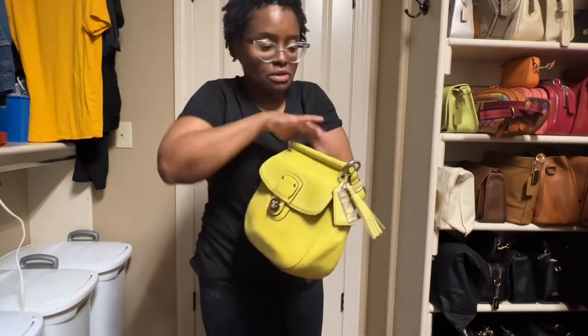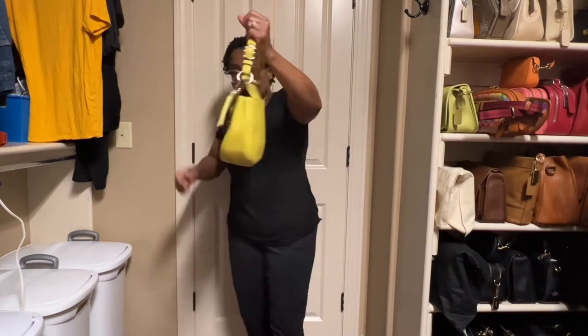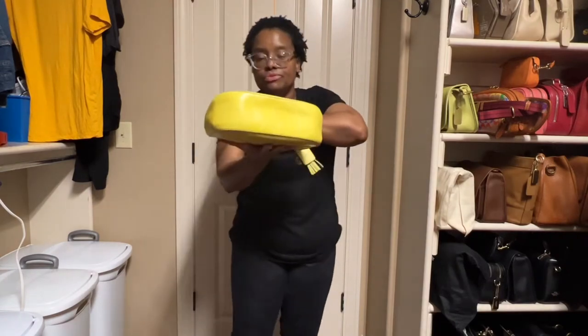I think it's gonna work for me. But of course, this is one of the ones I bought because of the color and it was cute.